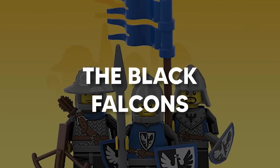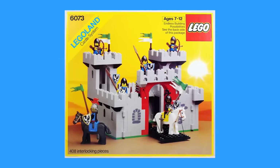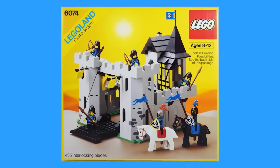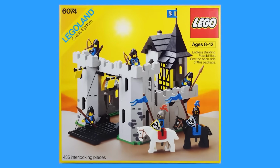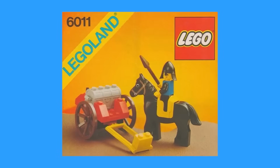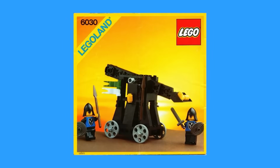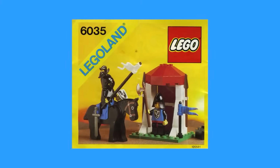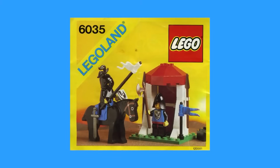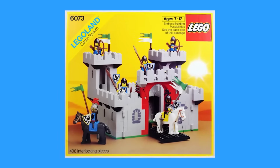The Black Falcons. These iconic sets made their debut in 1984 and continued their medieval adventures until 1992. Now, if you happen to be in Canada or Australia, you might know them by a different name, the Eagle's Crests. Across the border in the US, a catalog from 1989 dropped the names like Forestmen, Black Knights, and Guardians of the Grey Castles. Interestingly, this hinted at a tale where the Black Falcon, much like the Black Monarch, was a character leading the charge for the Guardians.